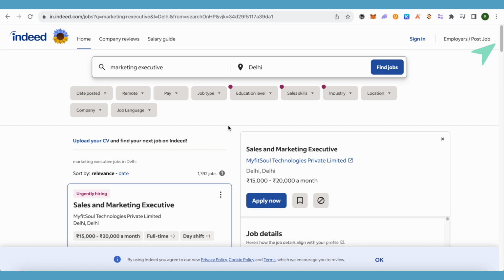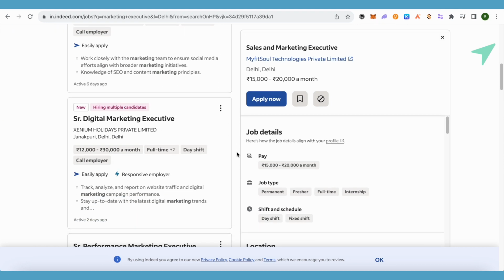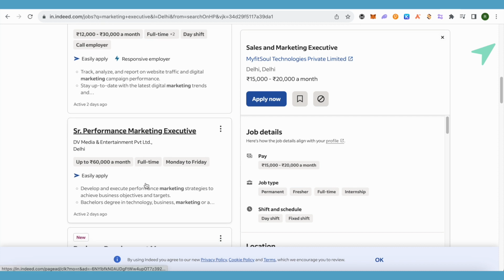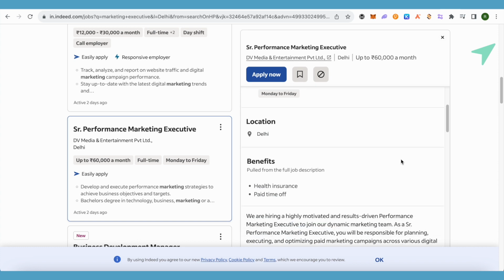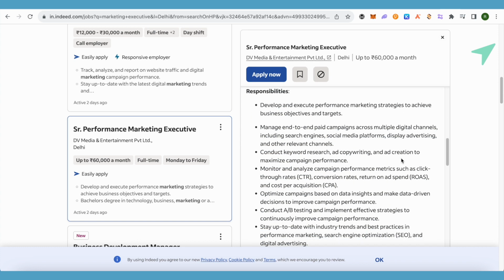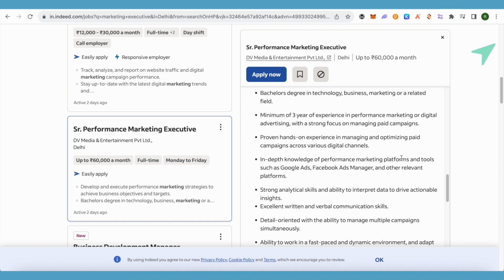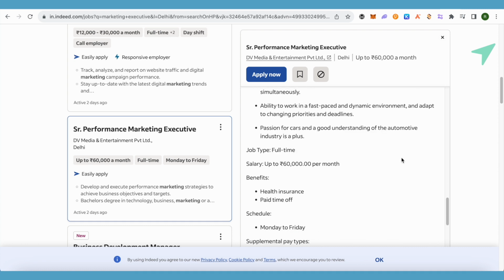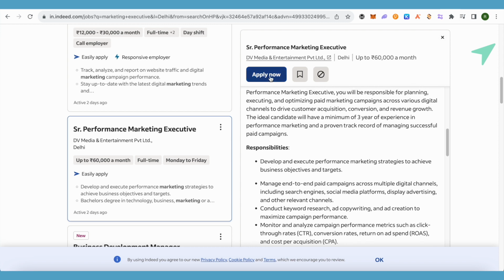So this way you can filter out all the job listings, and suppose you are trying to get into this particular role and you like it, just simply select it. After that, check out all the details on the right hand side panel, and you would be able to see different details about this particular job role and check out whether you fit into it or not. After that, just simply click on this option of apply, and it would ask some more information about you, and this way you would be able to apply for that particular job.